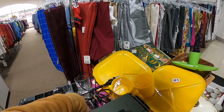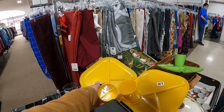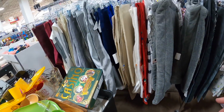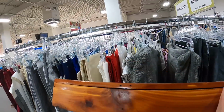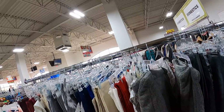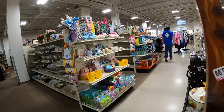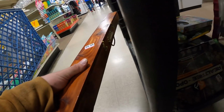There's another DVD I get. I can't remember which. However, not too much in that big stack of media there, unfortunately. I can only remember what this box is. I don't end up getting it, of course, but just kind of seeing what's on the bottom shelf here.